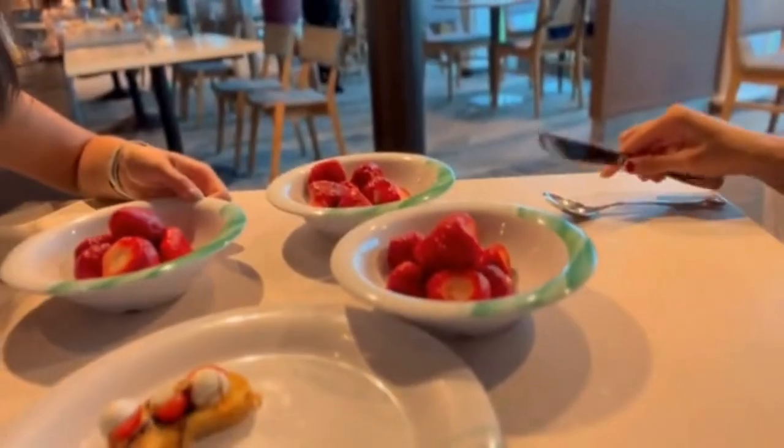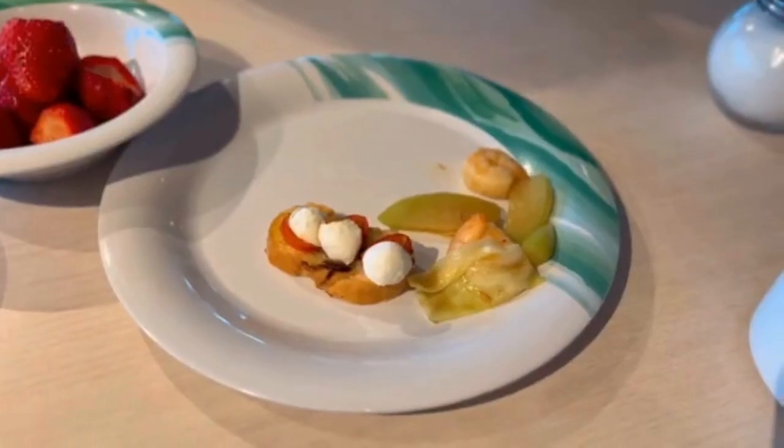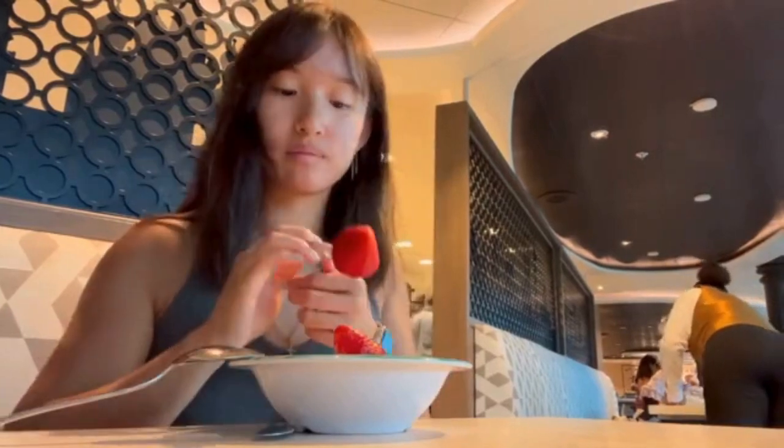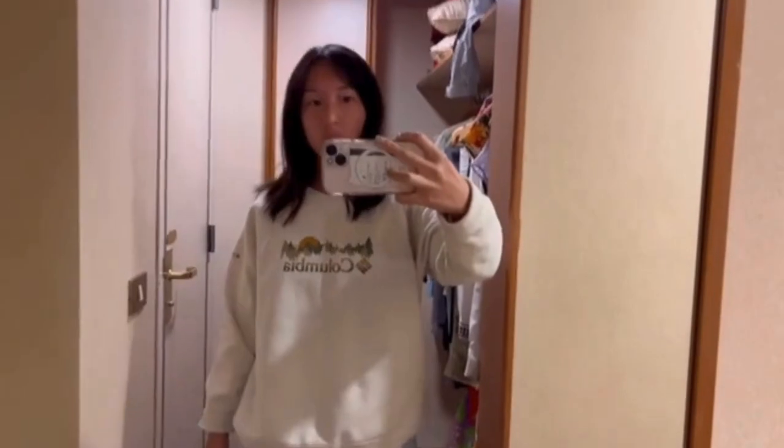Came to the buffet to grab water before my nap, and somehow this happens every time. We end up getting food. But look at this, we have strawberries here, 3 bowls of strawberries, and we grabbed some other food to try as well. A strawberry. Mmm, it's so good. It tastes like candy. Like if you have strawberry flavored candy, this is what it would taste like.